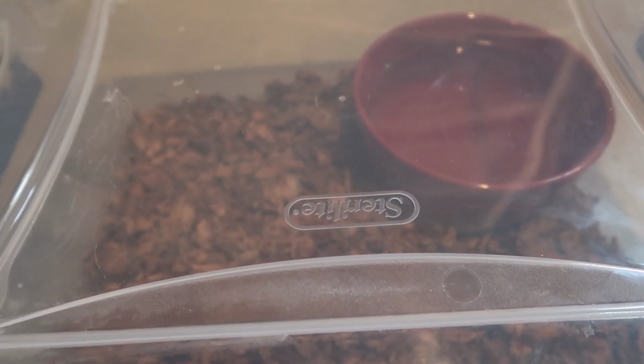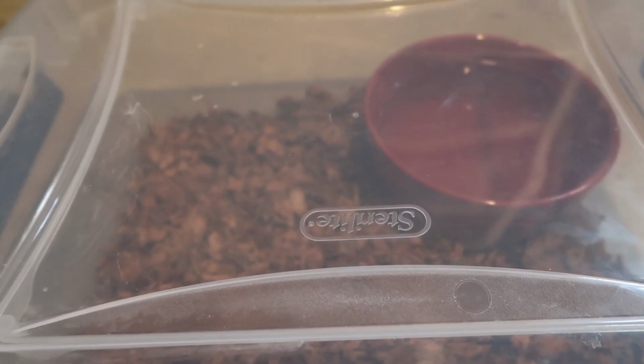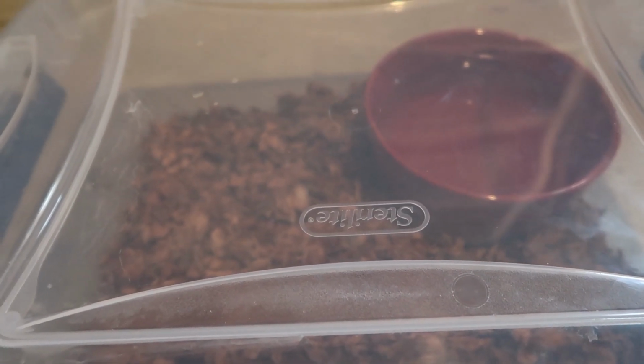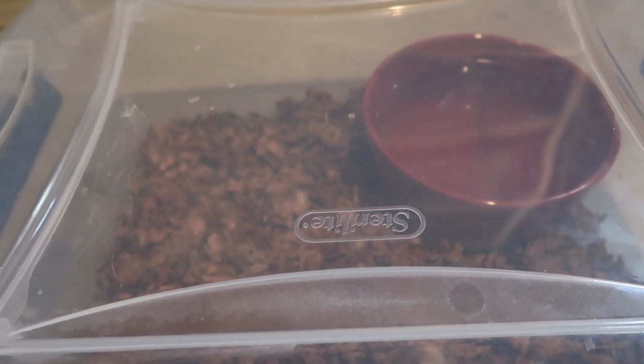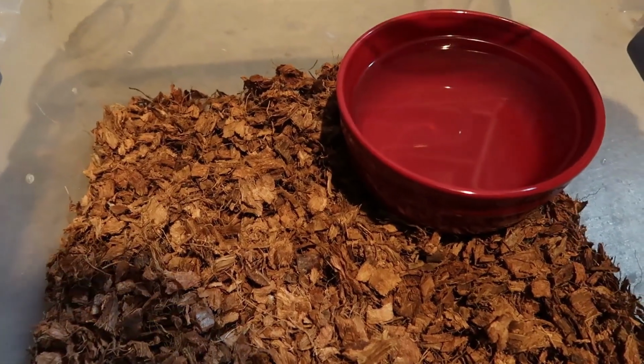Today we're going to be looking at my newest pickup, Nerodia cyclopion. This is also called the northern water snake. So I just want to show you guys first the two that I have, which actually were bred by the same gentleman I got this newest one from, although I think these ones are a little younger.